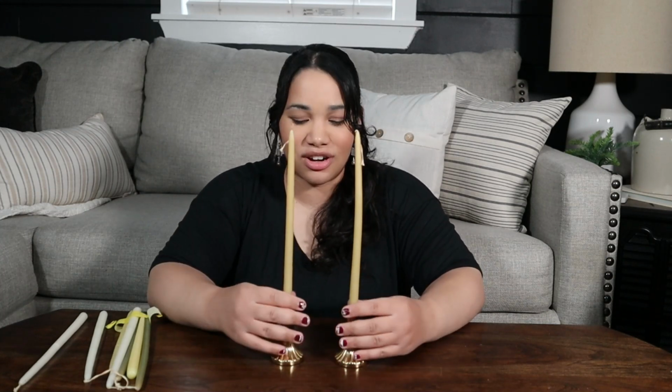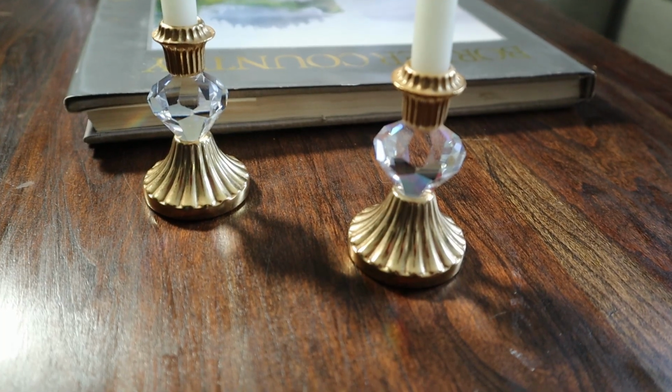Truthfully, I feel like these are the perfect style because they are so short to have in the center of your dining table. So obviously not a major score, but I just thought these were cute, so I had to show them.